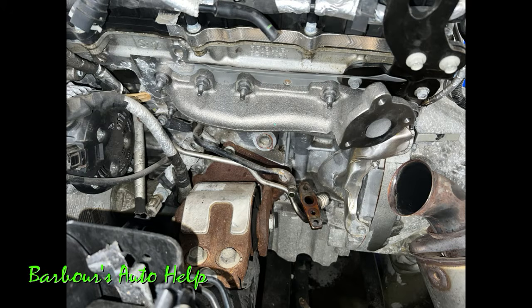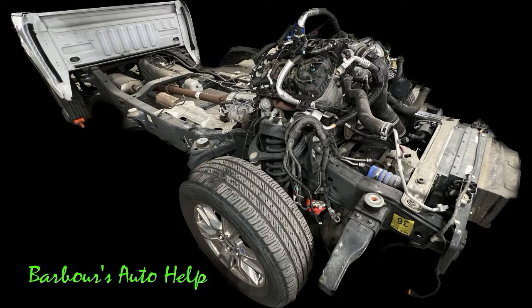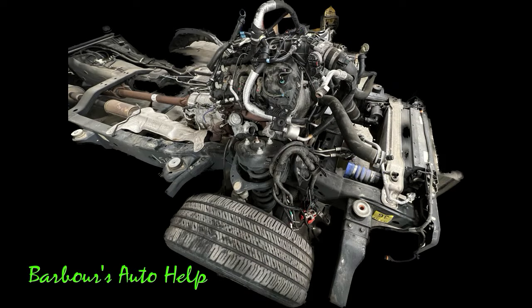Now, replacing these exhaust manifolds can be a bit of a chore, and in my opinion, the best way to do this job is with the cab off. It's just so much better with the cab off. You're not killing your back, and it's much easier to do and to do a good job with the cab off. Now, you don't have to take the cab off. You can definitely do this from up underneath or through the wheel wells. It's just a pain in the butt. But if I had my way about it, I would definitely do it with the cab off every time.